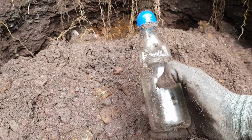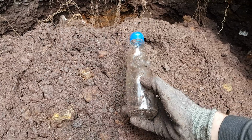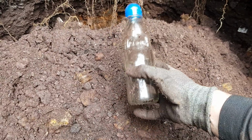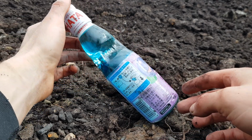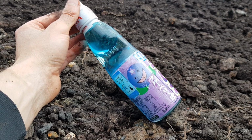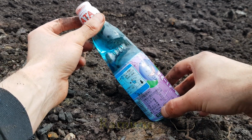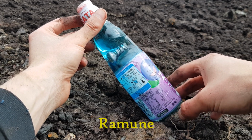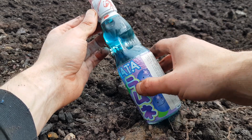Oh, I know what this is. Ah, yeah, I just had this on my break time. Have a look. Check it out. That's a cod bottle. It's a drink from Japan. I think it's called ramune or something like that. They still use the cod design.